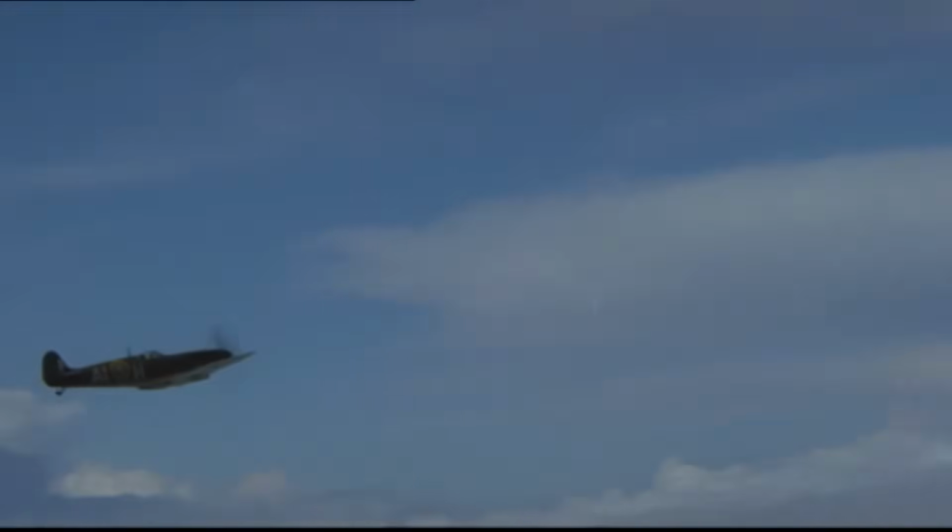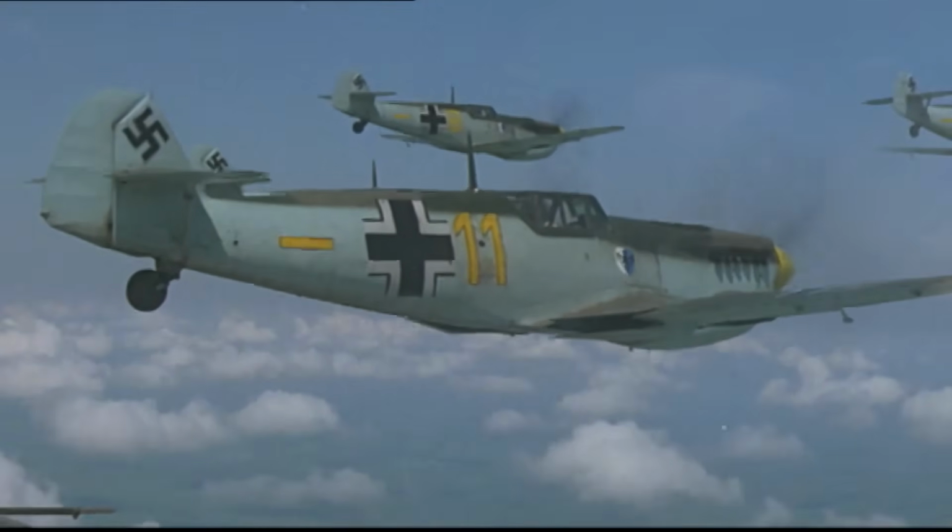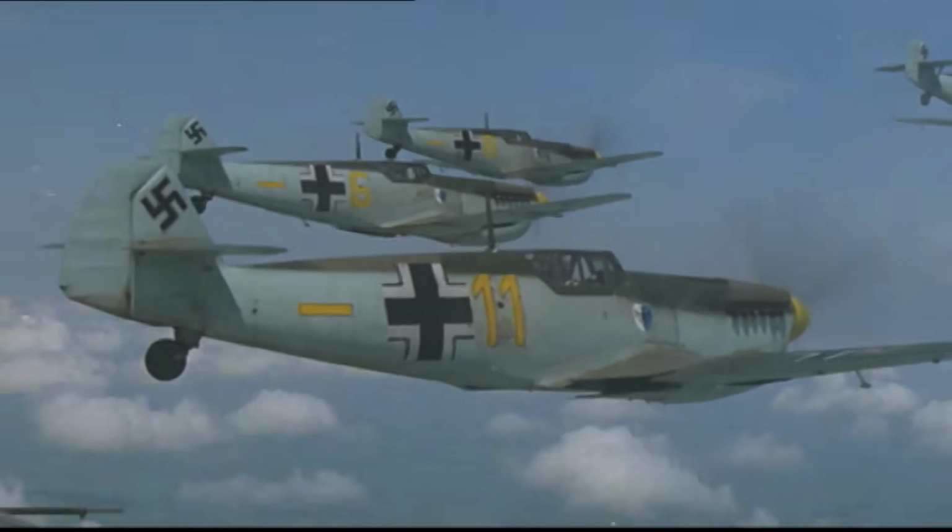Not knowing what the hell was happening in the sky around me, I just did not know. I hadn't seen anything. Then all of a sudden, the sky was full of things with black crosses on them. And we exploded like a bomb. We went in every direction imaginable, trying to avoid them.